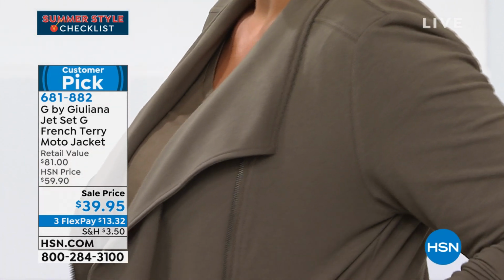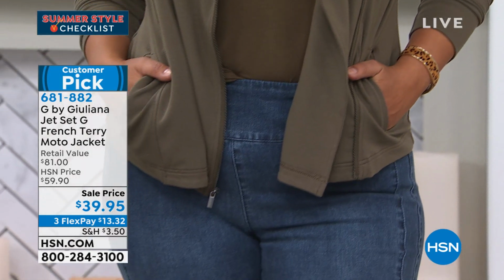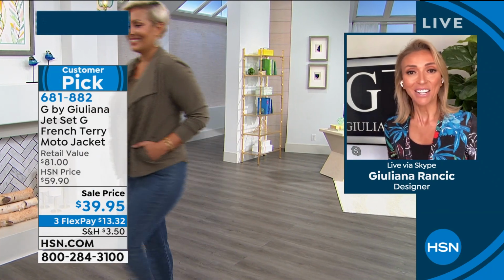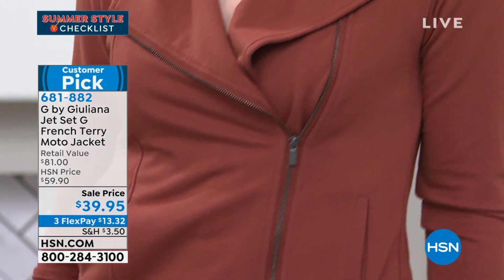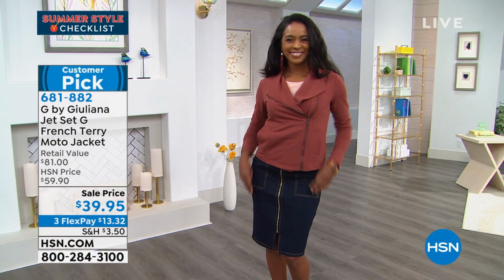So yeah, I can't tell you, I loved this French terry piece before, but I have been wearing it so much lately. So I cannot say enough good things about it because it's such a great go-to piece right now for me. I agree. This is my personal pick of the show because, again, it's that third piece that you have. The weight of this is ideal for right now, even here in Florida where it gets pretty hot.